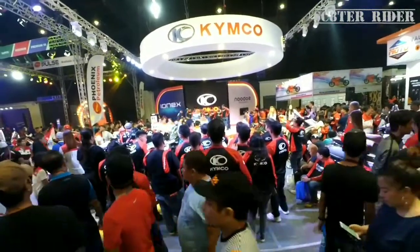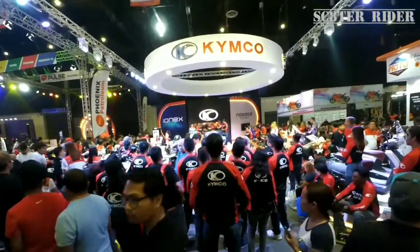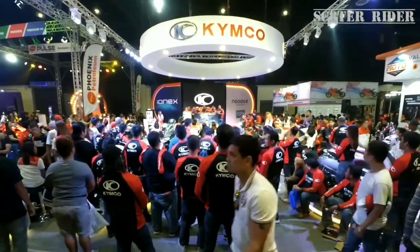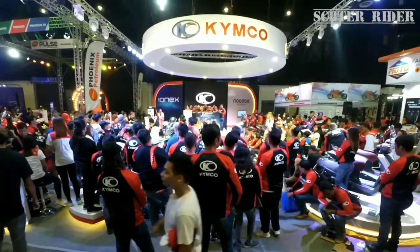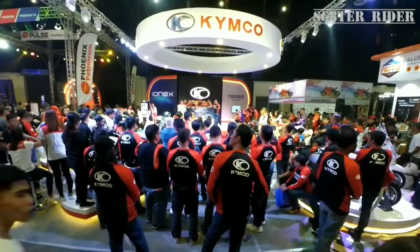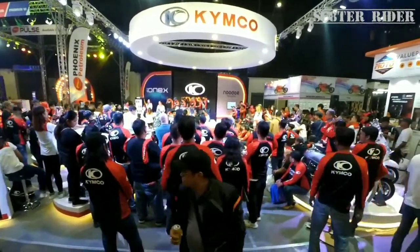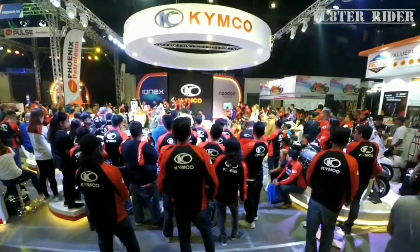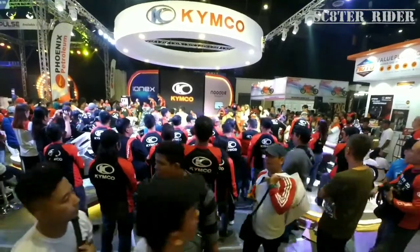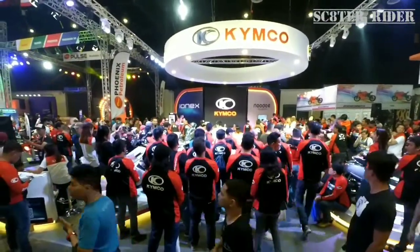From Kymco Philippines to have a photo session with our rider friends. First up on stage, we have the X-Town Club Philippines. There you go. Thank you very much, X-Town Club Philippines. Up next, we have the Light Owners Society. Light Owners Society, followed by Kymco Light I-150i Filipinas. So once again, we call on Light Owners Society.